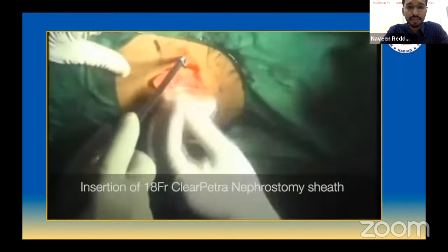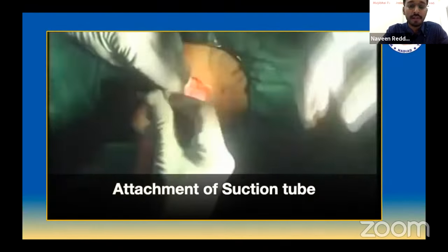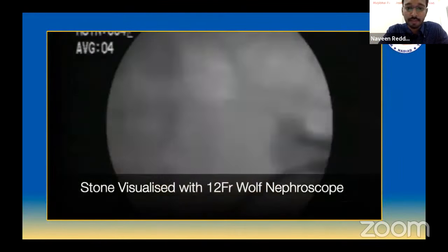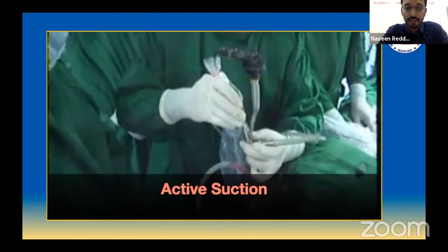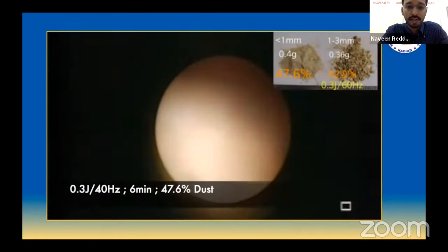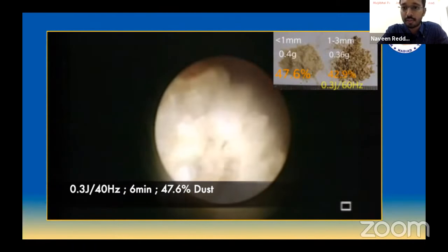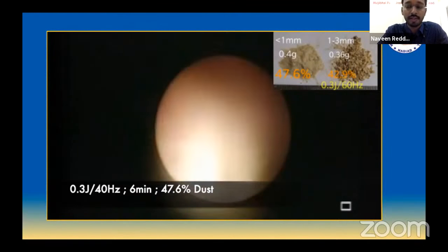The patient was in prone position, and under ultrasound guidance, puncture was made into the middle calyx and the suction tube was attached after passing the Clear Petra sheath. With the help of a 12 French Wolf nephroscope, the stone was visualized, and we can see the active suction coming through the tube. We started the lasing with 0.3 joules and 40 hertz. In 6 minutes, we could laze the stone, and 47.6% of the fragments made were dust.